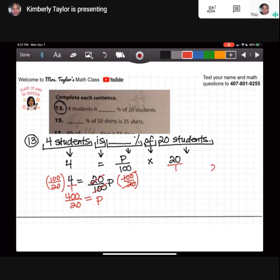So 20 is here, and then you have 400, and that's going to be 20. Subtract, bring the 0 down, 0. So the answer here would be P is equal to 20, or 20%. So 4 students is going to be 20% of 20 students. Okie doke. Let's keep going.